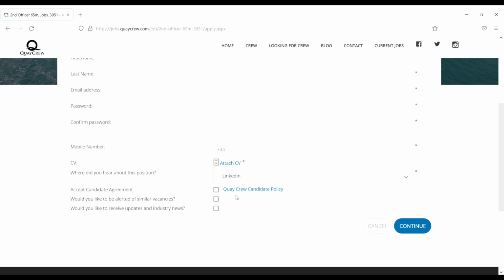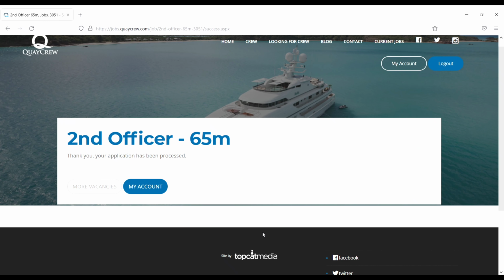So here is the candidate policy. Just click on this one and read the policy, and after that accept it. Just click here like this and then continue. After that you can see "Thank you, your application is in process." If you want more vacancies to apply for, just click on more vacancies. Otherwise, click on my account and you can check your account.